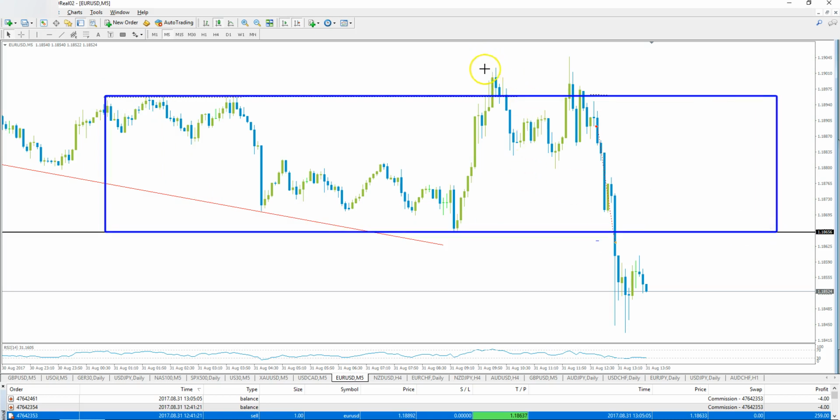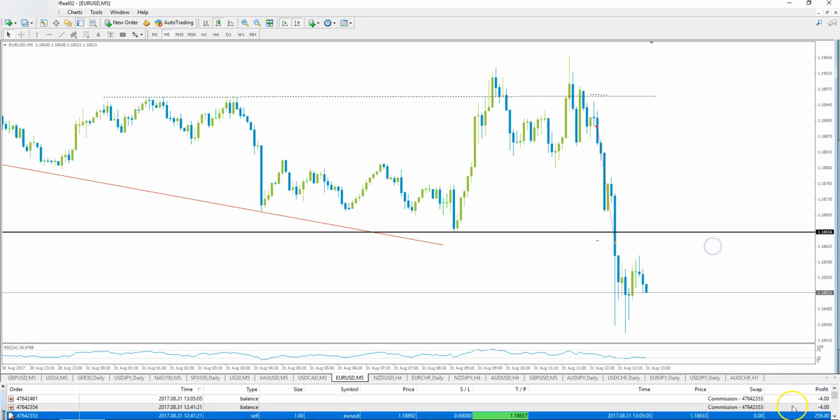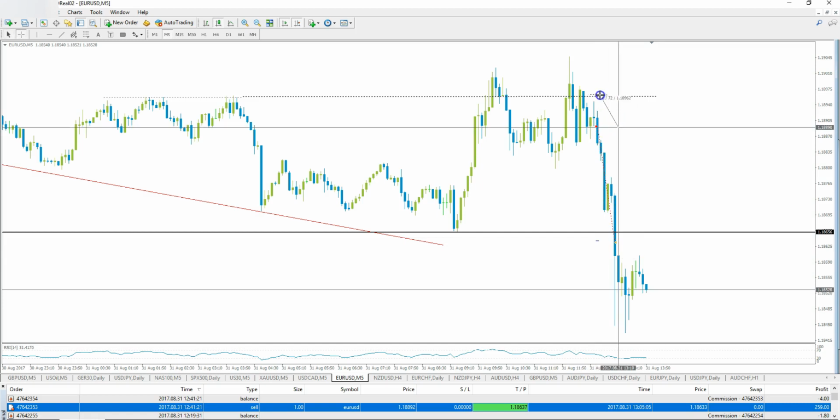What they did, they trapped a high, right? They gave us a nice pullback and another entry, and then we took our entries, and then the market just dumped. And we got our target filled, like $259 on the trade. So seems good, like 25 pips, right? So 25 pips by risking just less than 10 pips, as my stop was just above the previous 5-minute candle.